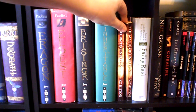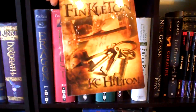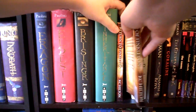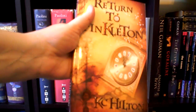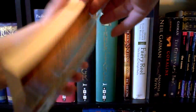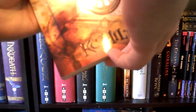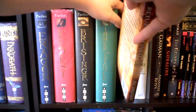The next books are by my friend Casey Hilton. The first book in the series is The Magic of Finkleton. The second book in the series is The Return of Finkleton. She also sent me signed bookmarks. That's why there's bookmarks in there. Isn't that pretty? Her cover designer did a great job.